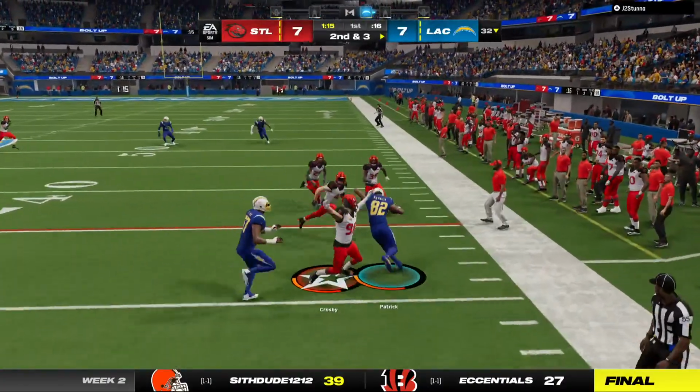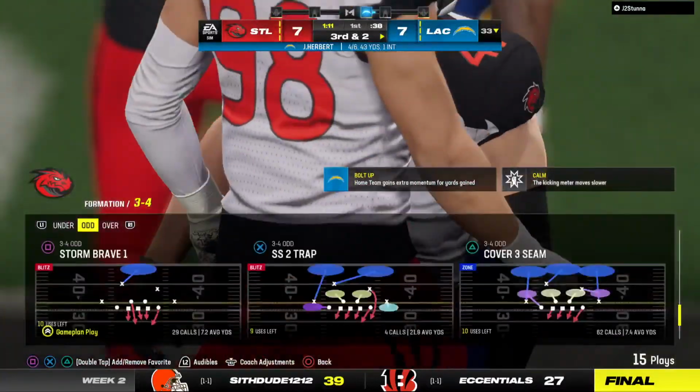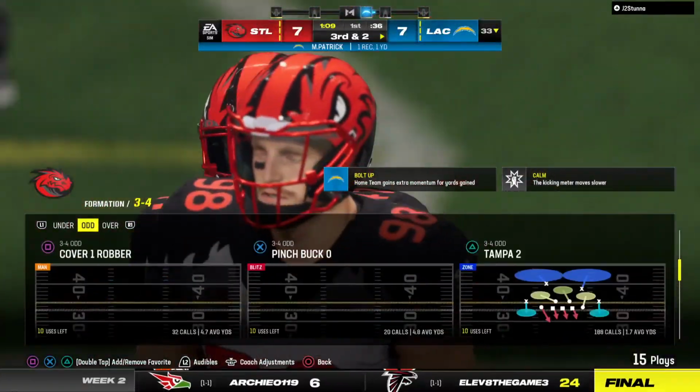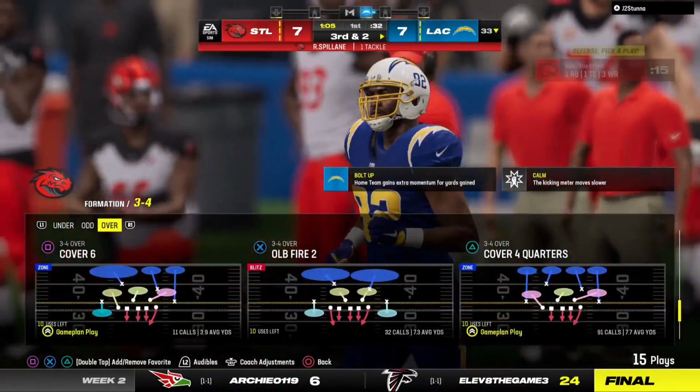He'll get this one to Patrick. He'll be tackled shy of the 35. The power move there couldn't buy him much space. It'll be a gain of just a yard, and it makes it 3rd down and 2 yards to go.